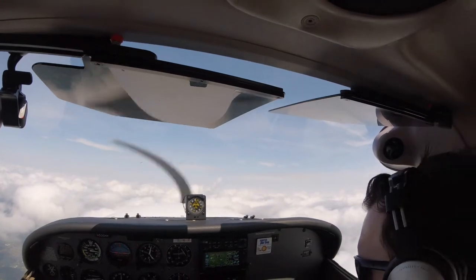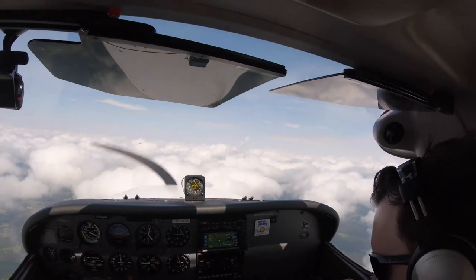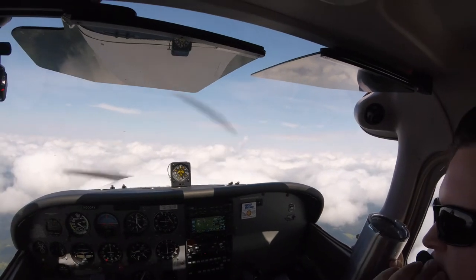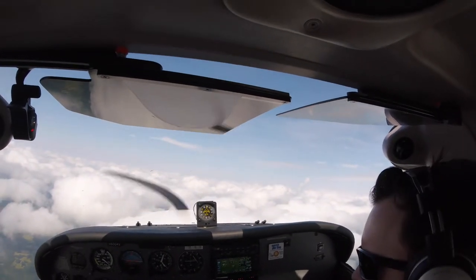Okay. All right, so before we do it, here's pitch and... Yeah, sure, pitch, power and trim to 4,000 feet. The power should be at just a normal cruise, about 2,300 RPM. Okay. I'm trying to not gain altitude here, so I'm going to pitch back.